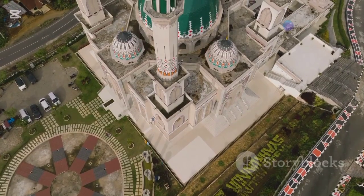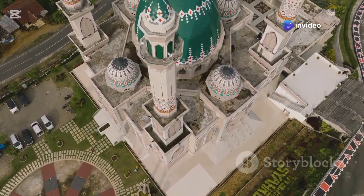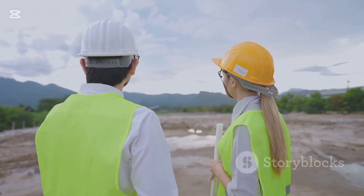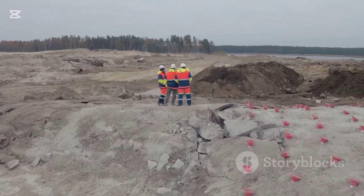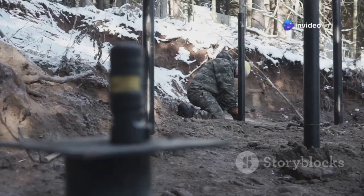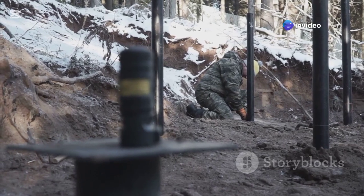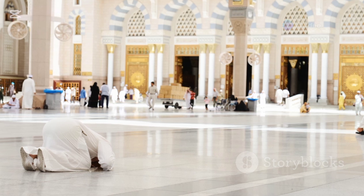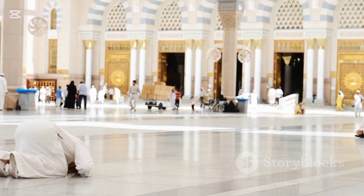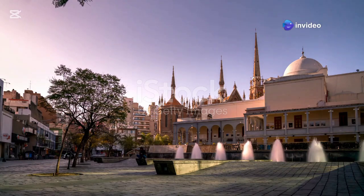The mosque's location at the highest point of the city further accentuated its grandeur and visibility. Engineers and architects worked tirelessly to ensure stability on the challenging sloping terrain. Detailed geological surveys were conducted to understand the soil composition and stability, and the foundation was designed with advanced techniques to withstand seismic activity, ensuring safety. The main prayer hall faces Mecca, a crucial aspect that required precise calculations and adjustments. This alignment was achieved through meticulous planning and engineering expertise.